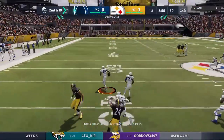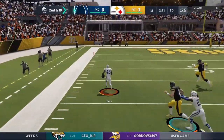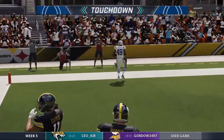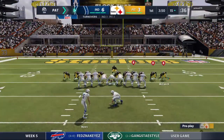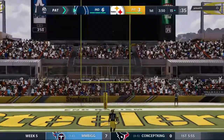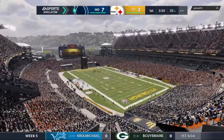Into heavy traffic, and it's intercepted. Picked off at the 40. Past the 20. There he goes, left side. And he will bring it back. An interception return for a Colts TD. For the extra point. Those free safeties, they get to sit back there if they've got good pass rushers like this team does. Read it like a book. He read it like a book and took it in for 6.